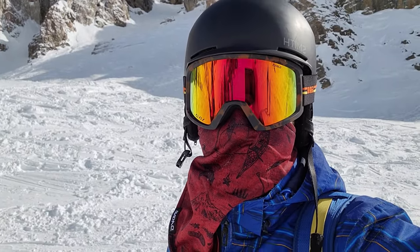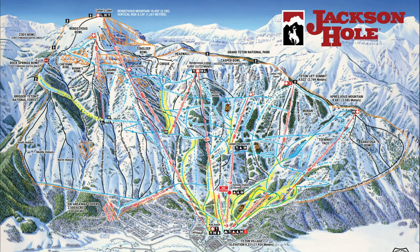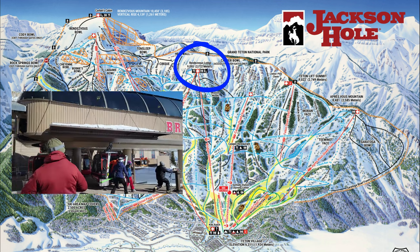That's Corbett's. If you want to go to the top of Corbett's, you'll have to take the aerial tram all the way from the base. When my tour ended, I headed over to the Rendezvous Lodge at the top of Marmot Chair and the Bridger Gondola.